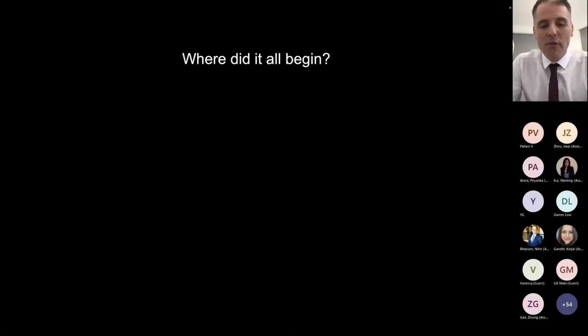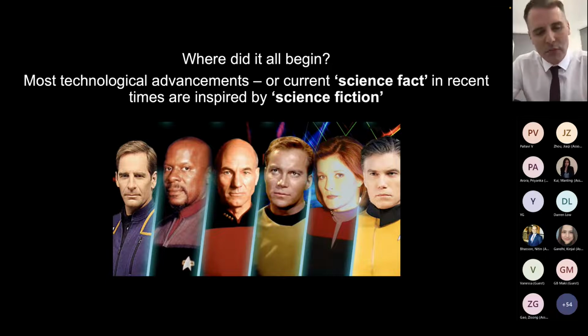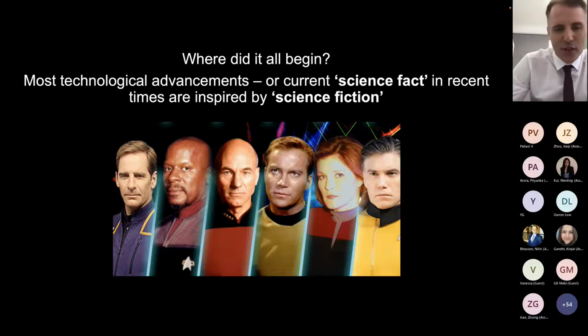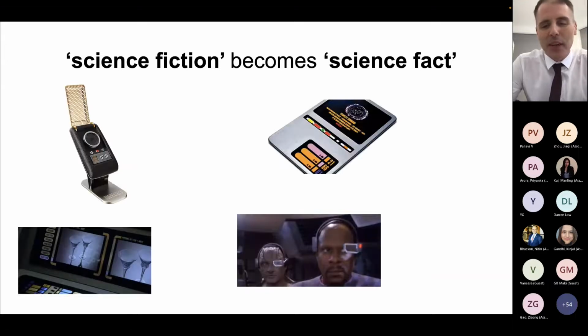When we think about where all of these spaces begin, I might be a little bit playful when I use this slide, but we think of immersive technologies as the thing of science fiction. Most technological advancements in recent years have developed from what we could perhaps consider fiction into reality. When we think about Star Trek, for example, when Captain Kirk first took to the screens in 1966, science fiction was something of the imagination, but over time, in recent years, that has become science fact.